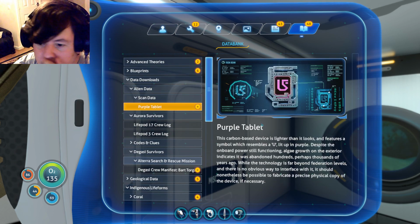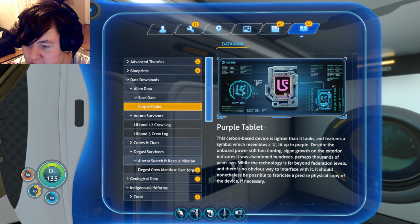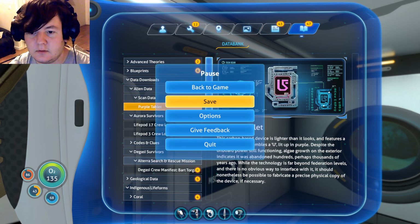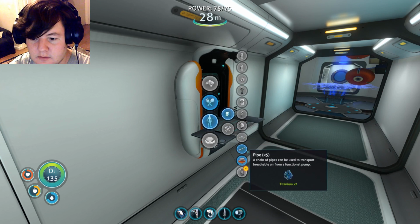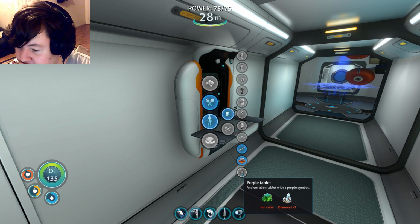A purple tablet. This is what we found in that cave. So yeah, I was looking for any kind of... This is pretty new to me as well. I don't think I've seen this before. So I want to have a look at the description just to see if there's anything. It's abandoned hundreds, perhaps thousands of years ago. And we apparently can make them as well. Yes, because we scanned ion cubes. Or lime jelly, as it looks.